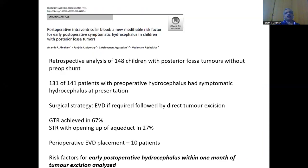Now we're coming on to postoperative hydrocephalus, which is a problem in many of these patients. It's been reported in literature that almost 30% of patients will require a shunt placement after posterior fossa tumor excision. So in this retrospective analysis of 148 children with posterior fossa tumors without a preoperative shunt, 140 of these patients had preoperative hydrocephalus. Among them, almost 90% had symptomatic hydrocephalus at presentation.